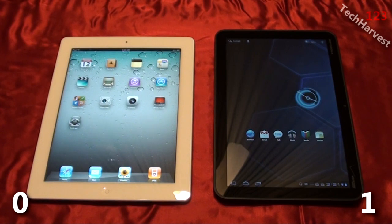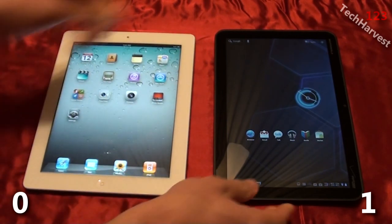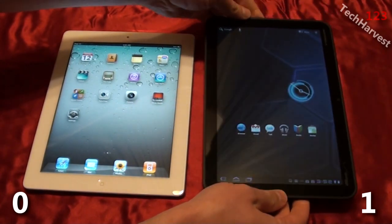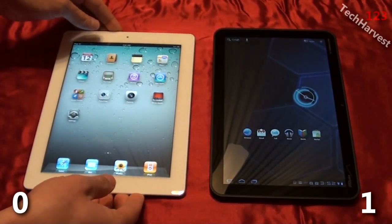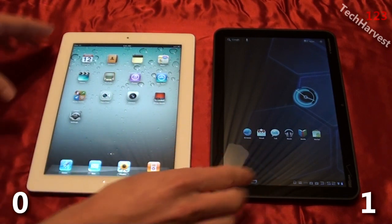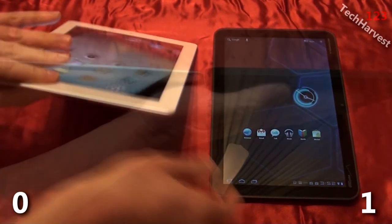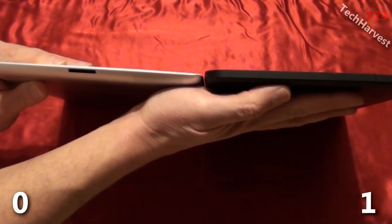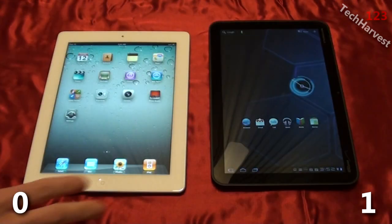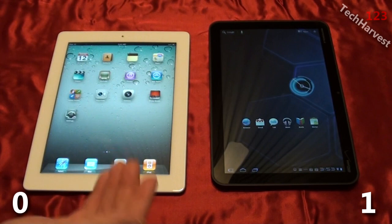Okay, the next thing that we're going to cover is the actual device itself. Now they both have very strong builds. They both feel like very sturdy devices. The Motorola XOOM has quite a weight to it. It's much heavier than the iPad, okay? And it's thicker. I'll see if I can give you a representation here, how much thicker. That's the thickness of both devices there.